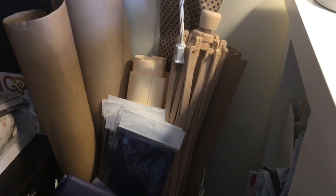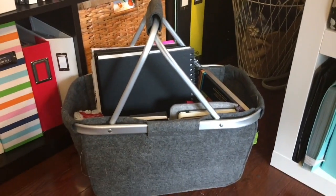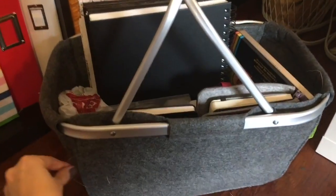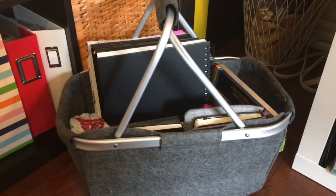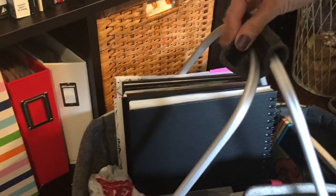Down here I also have some packaging supplies, some pattern making paper. My Swift is here. And down here, I'll show you another little basket. I love these baskets. I think I got this on Amazon, and it's called the Janet basket. And this is the gray felt version. And it's really great.